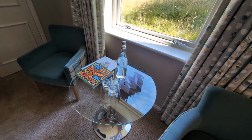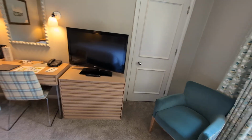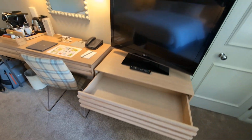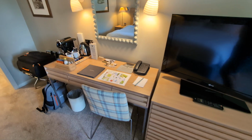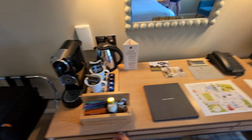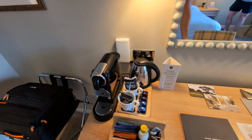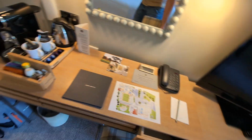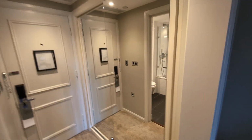There is a complimentary bottle of water. There is a large flat screen TV, plenty of drawers. There is a small desk area, tea and coffee making facilities with an espresso maker, which is always a nice touch. Hairdryer. So there is a full-size mirror, and just inside there is a safe.